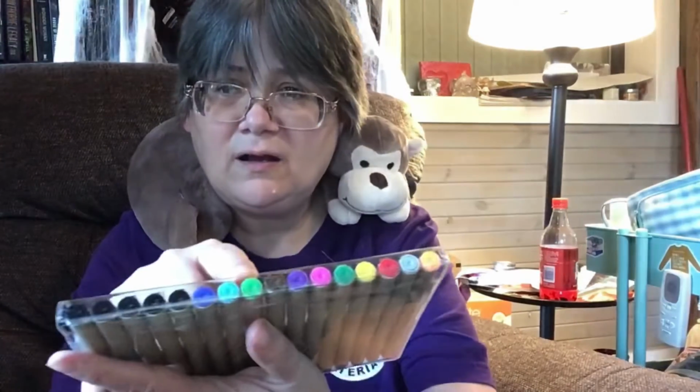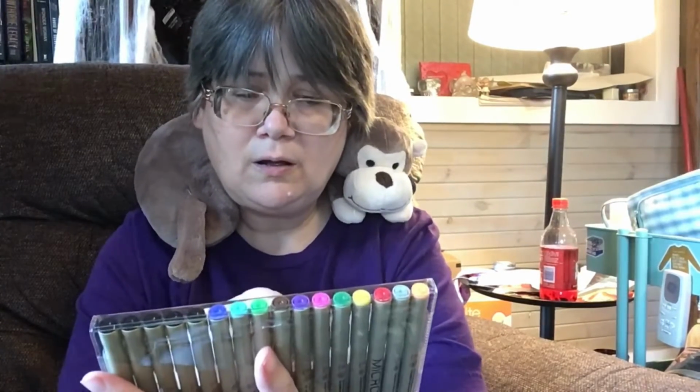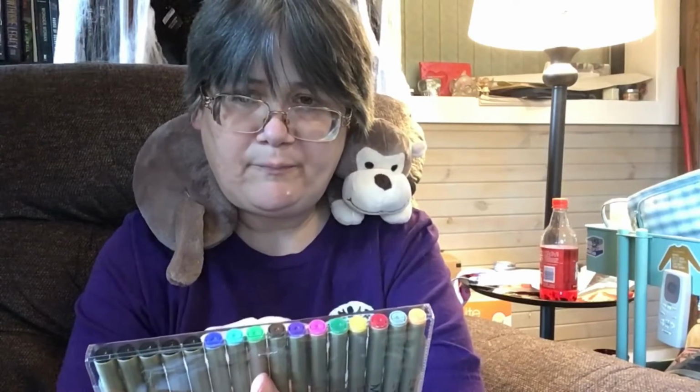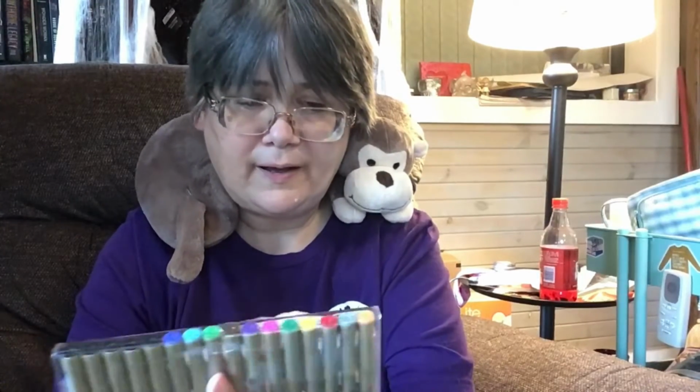There's 2 different blues, a dark blue and a light blue. And then there's 2 greens. There's this green, and then there's this green here. And then there's brown, purple, I guess that's a pink, a yellow, a red, a gray. I think that's supposed to be gray. And an orange.